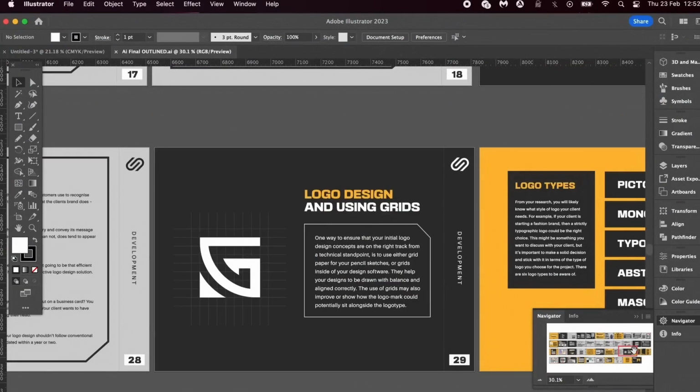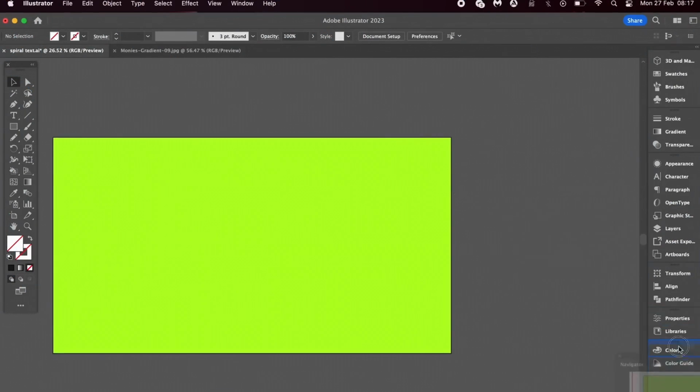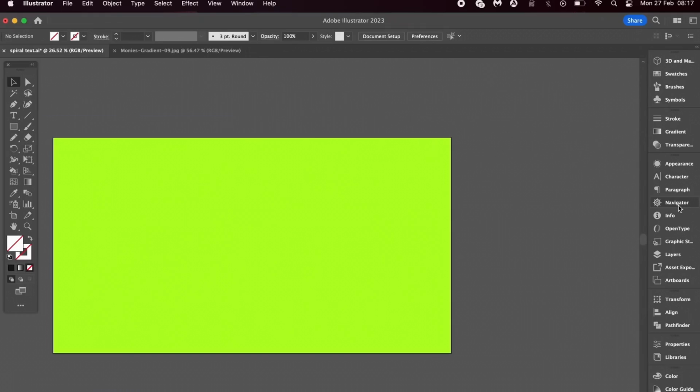It just makes workflows more intuitive and less stressful, especially on these larger documents. So yeah, the navigator panel, open it up and slap it to your sidebar just like this. It will come in handy.